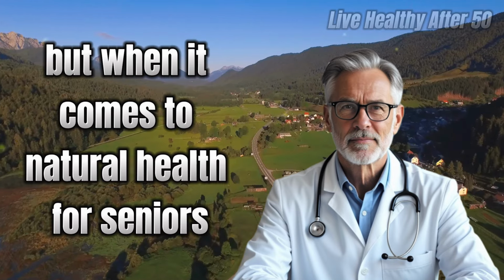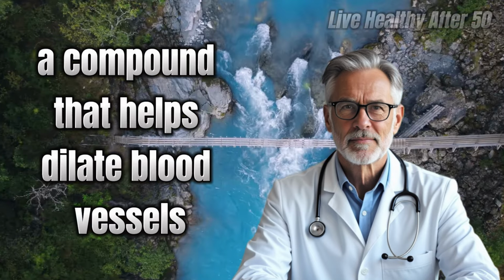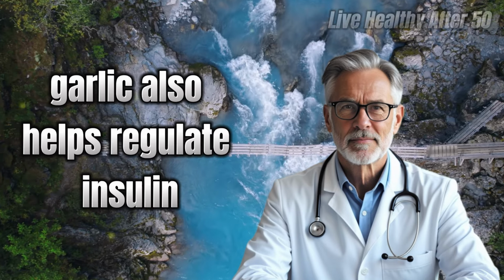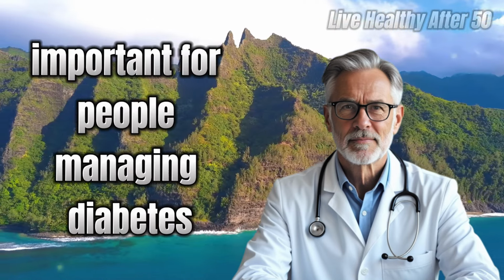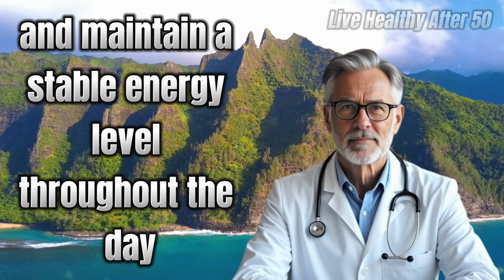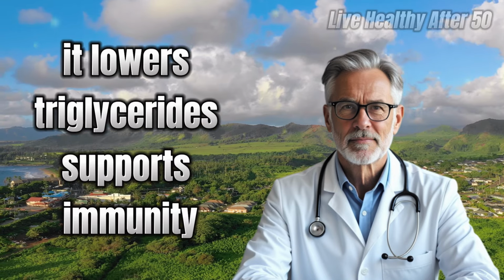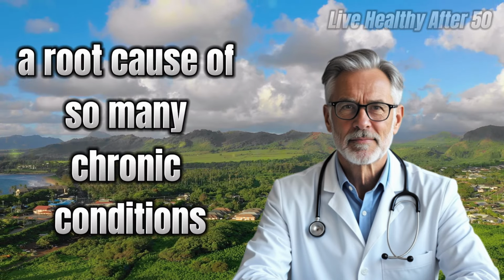But when it comes to natural health for seniors, it's one of the most underrated remedies we have. Garlic contains allicin, a compound that helps dilate blood vessels and improve circulation. That means less pressure on the heart and more oxygen to the body's tissues. Garlic also helps regulate insulin and lower fasting blood sugar. That's especially important for people managing diabetes or trying to prevent it. It supports the body's ability to process glucose and maintain a stable energy level throughout the day. Beyond blood sugar, garlic's anti-inflammatory and antibacterial properties protect blood vessels from damage. It lowers triglycerides, supports immunity, and helps keep inflammation under control, a root cause of so many chronic conditions.